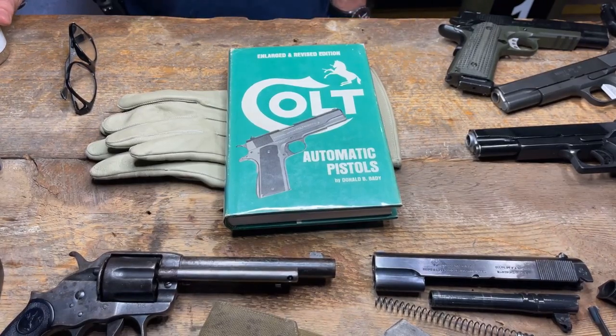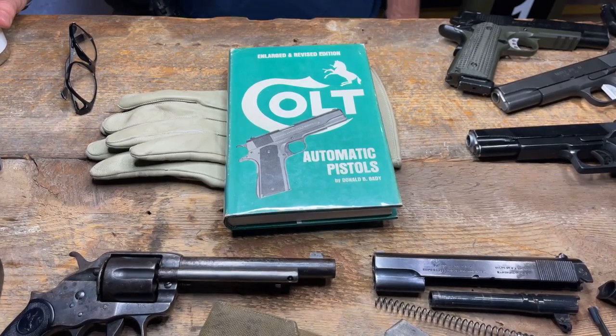I love the finger groove. The finger groove was hated by everybody. Oh, it was so great. I mean, they're not going to last like that. I mean, you might be looking at the slide.